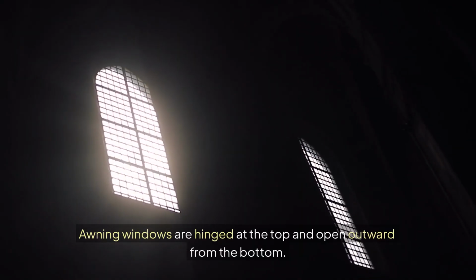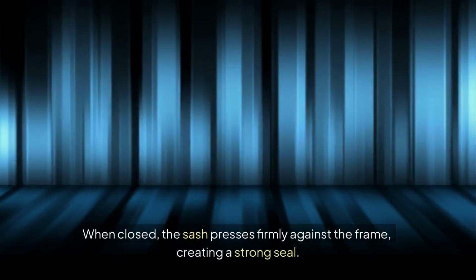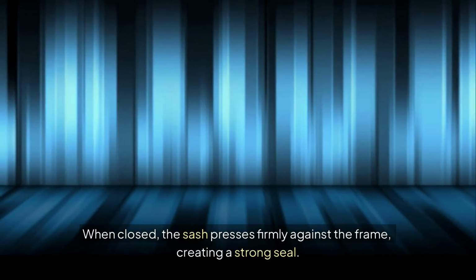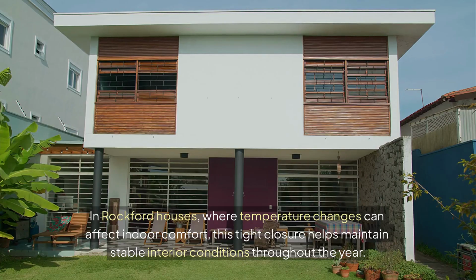Why are awning windows naturally energy efficient? Awning windows are hinged at the top and open outward from the bottom. When closed, the sash presses firmly against the frame, creating a strong seal. This design naturally limits air leakage compared to some other window styles. In Rockford houses, where temperature changes can affect indoor comfort, this tight closure helps maintain stable interior conditions throughout the year.